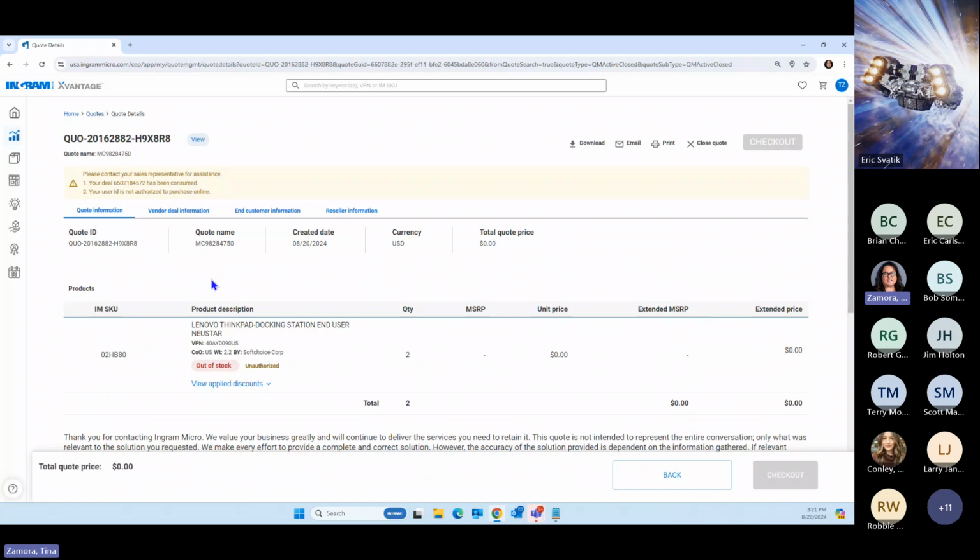So in this case, this would be something that you would need to reach out to Ashley or her team about to understand, did Lenovo put a different ThinkPad docking station on that master contract and that sort of thing. And again, you see my user ID is not authorized because I can't purchase on the GHA account, but you would expect to see this checkout button blue.